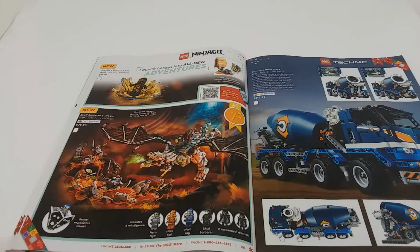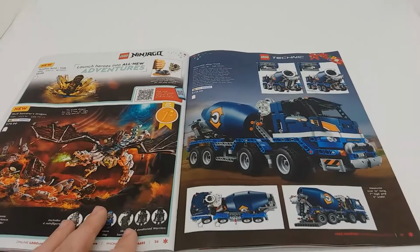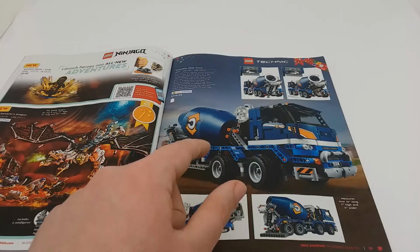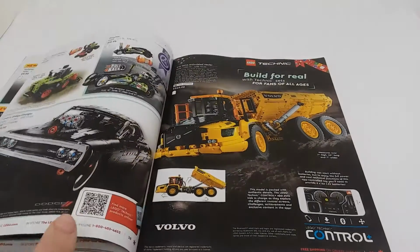Ninjago. I've said in other videos that I like the board game theme that they have going for this, so I won't go over that too much. That is interesting ideas though. Concrete mixer truck, Technic. That's actually pretty cool looking. I like it. It is an interesting looking set.